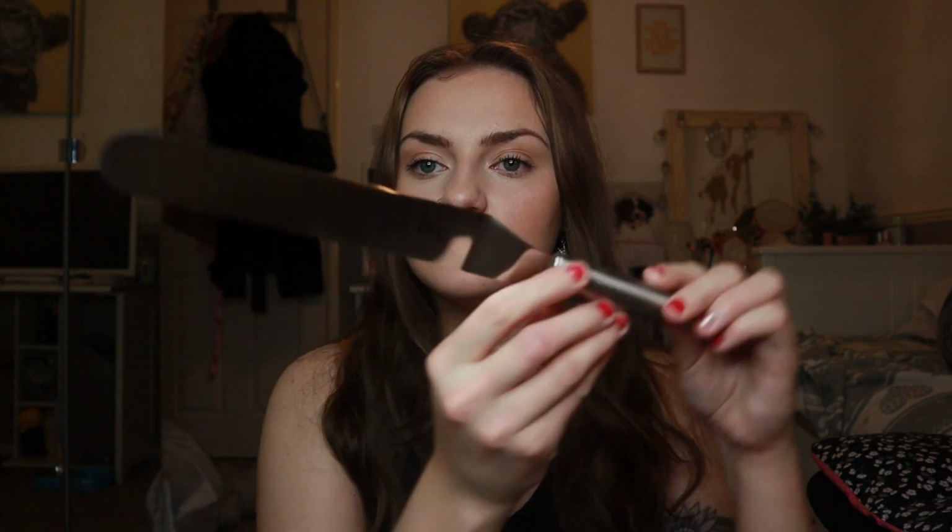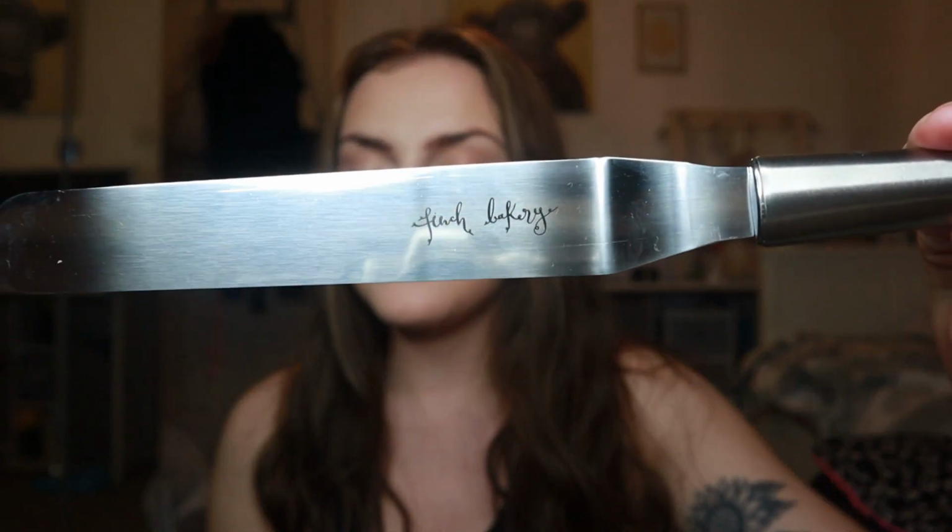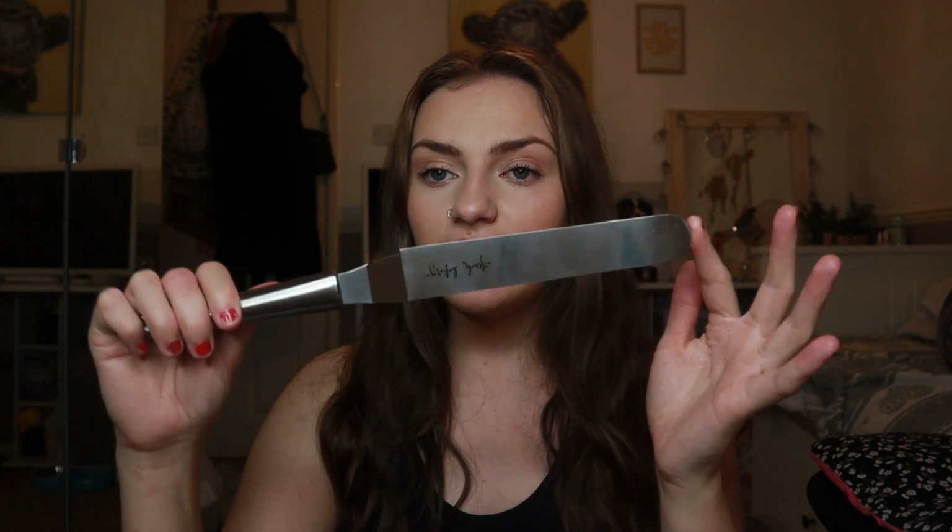So that is that. And then she also got me a Finch Bakery this way round, and it's got the logo there, and it's a spatula. It's an 8-inch spatula, I believe. As you can see, it's angled like that, but it's so that if I wanted to do anything on a tall cake, then I could without worrying that it's not long enough, because it is 8 inches, and most of my cakes are between 6 and 8 inches tall.